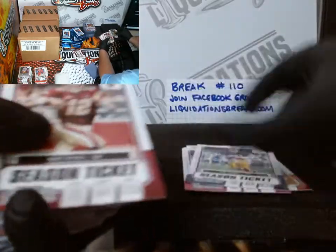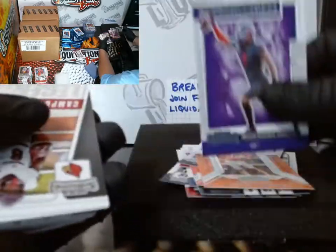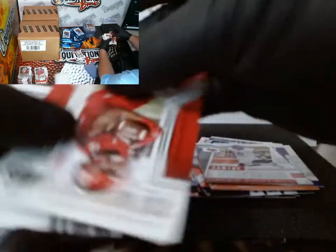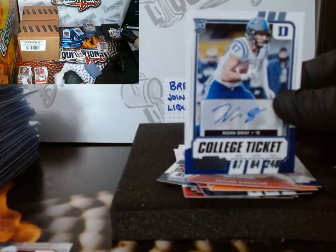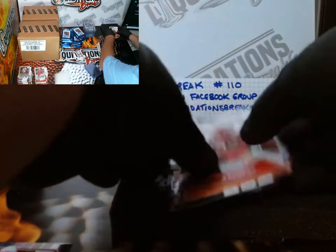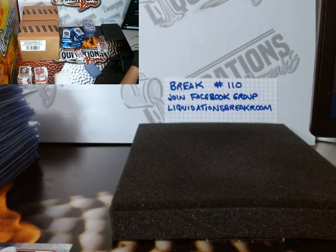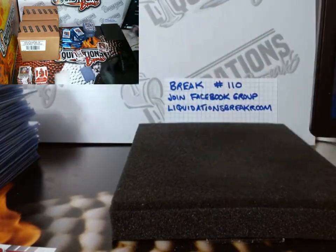Roethlisberger, Moss, Higgins, Elliott, Brady, Ryan, Mixon, Jones, Smith, Gronkowski, Hubbard, Freiermuth, Lawrence, Woodward, Jackson, Hawkins, and a Noah Gray, tight end. Good night, Dennis. And a Roethlisberger, campus ticket.